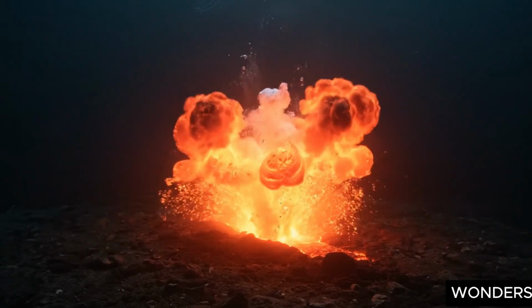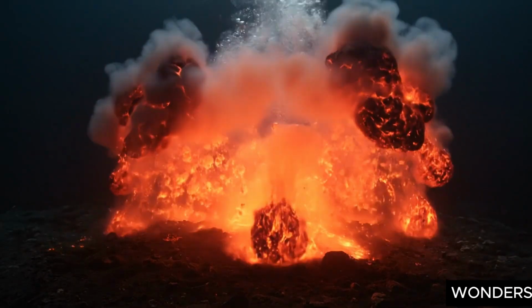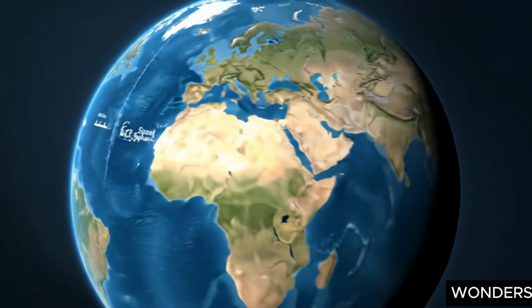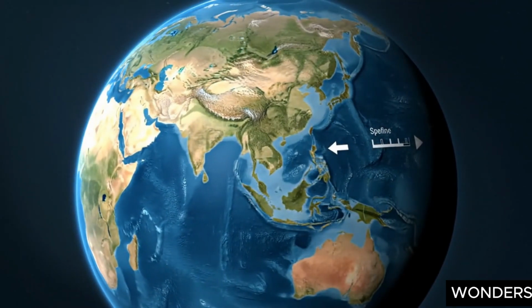Why this matters? If this ridge stopped, the Atlantic would eventually shrink. Instead, it's growing faster than the Pacific is shrinking. Scientists call this seafloor spreading, and it's why Earth isn't shrinking despite constant volcanic action.